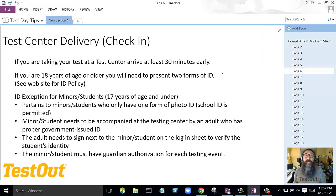When you get to the test center, you're going to check in, right? So there's going to be a proctor there, probably behind a desk of some sort, and you're going to walk in, and they're going to ask you for two forms of ID. Two forms. Now, again, for the online delivery you need one ID, but for the test center delivery you need two, and we already talked about those requirements. My favorite is a driver's license and a social security card or credit card or something like that that's signed. Make sure it's signed, okay?